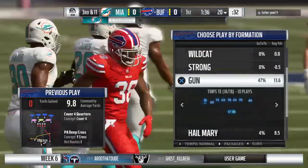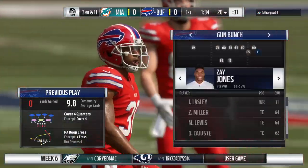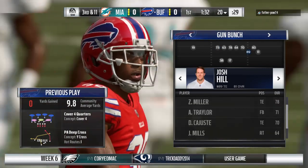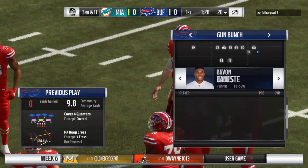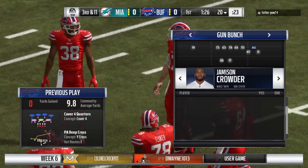When a linebacker's able to sit at the second level and see things develop in front of him, as soon as he got a hint that the quarterback was checking it down, he just made a beeline directly for the receiver and ended up making the play.